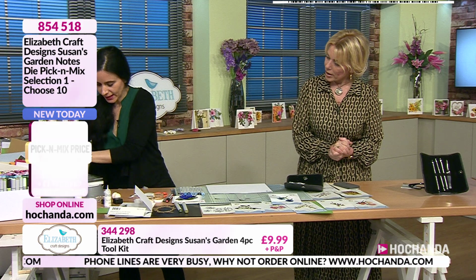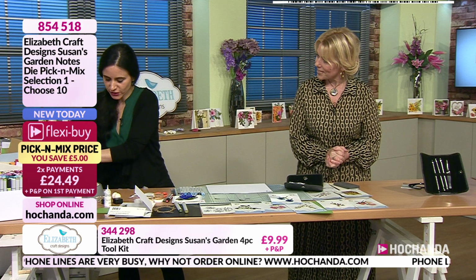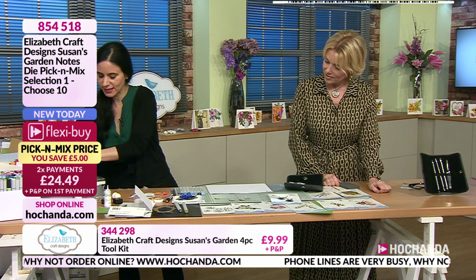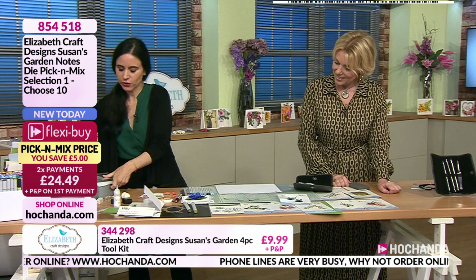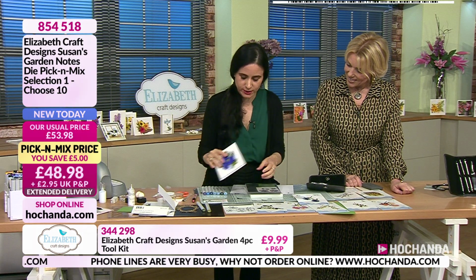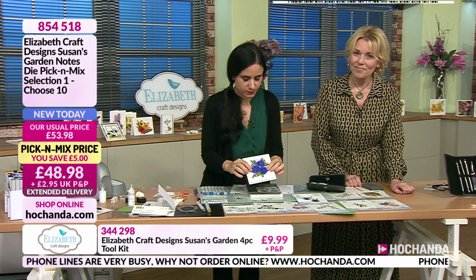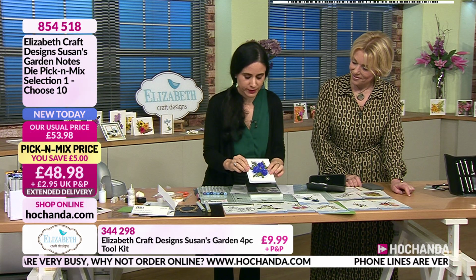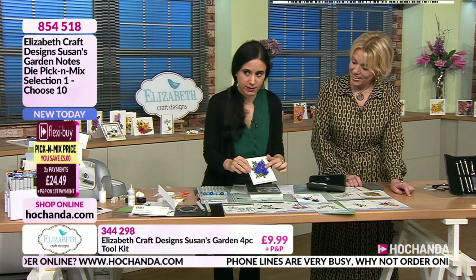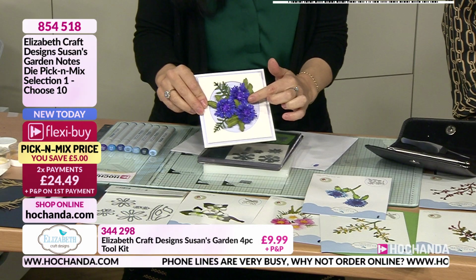Right, Paula, are we ready for the first demonstration? So I'm going to do the cornflower because that's beautiful. It's quite different, isn't it? It's a blues. And also I kind of think it looks like a Christmas snowflake. This is one of the samples that they have sent. You can see all the gorgeous flowers in there, and how realistic, look at that.